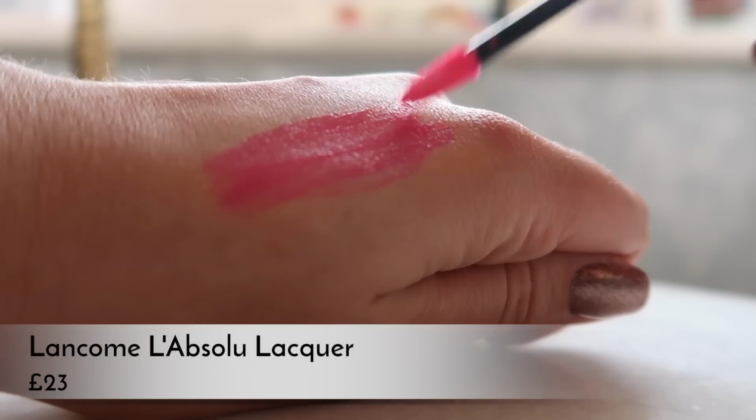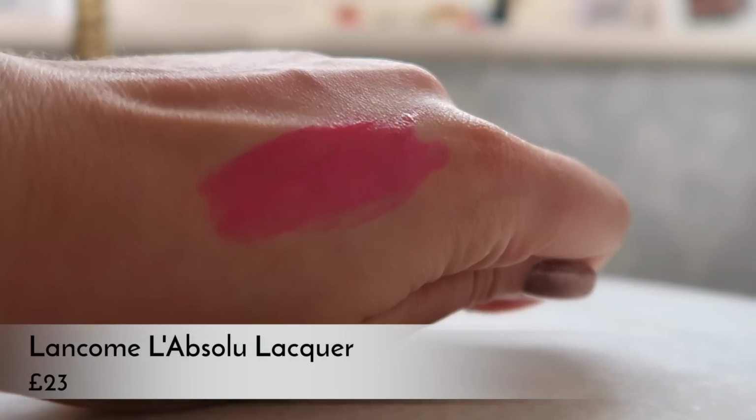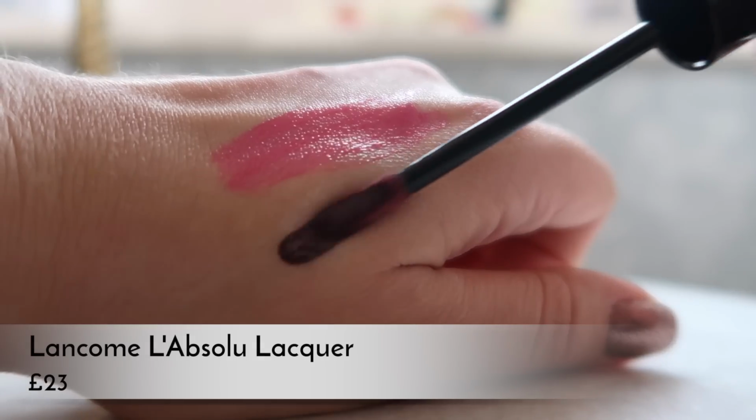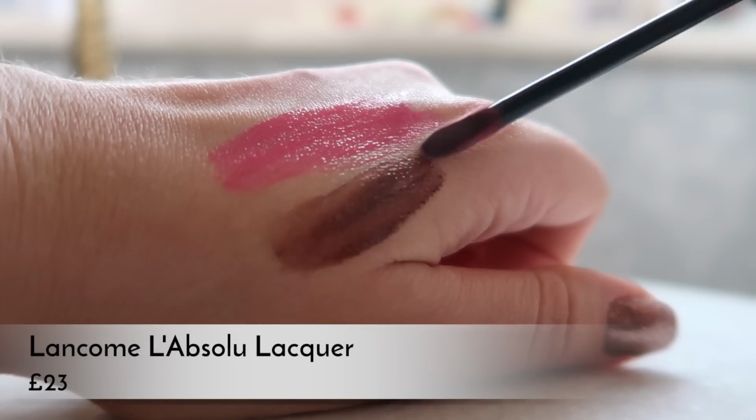But it's quite a few years after YSL and L'Oreal have launched this kind of product, so I was quite surprised to see that they were that kind of texture. I thought they would be launching something a bit more new and different. Having said that, I really love the texture, and I really liked the YSL ones when they came out.